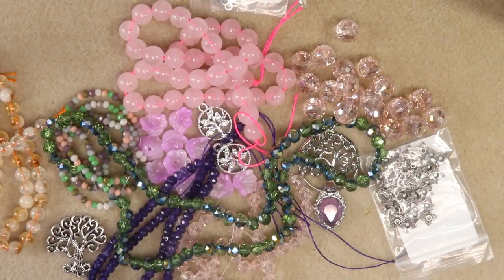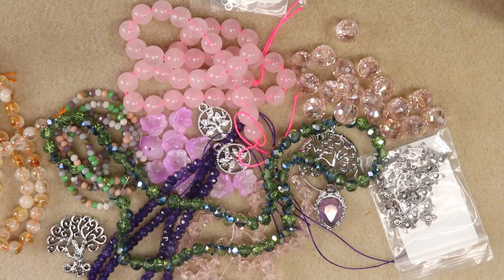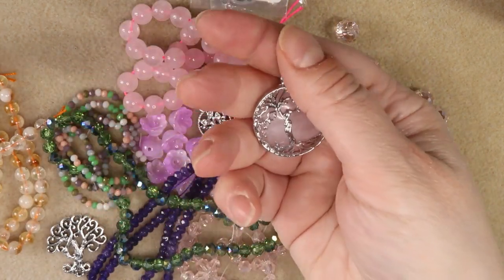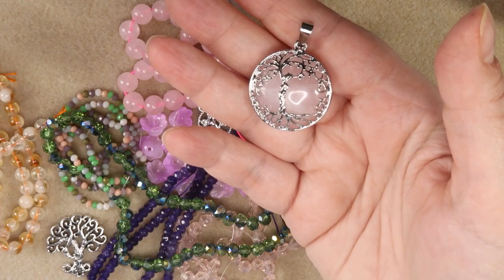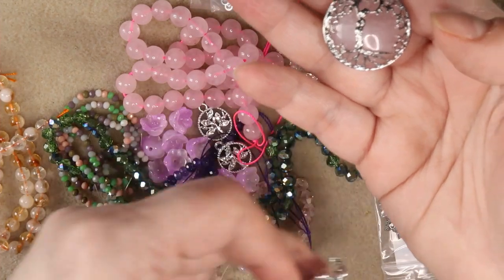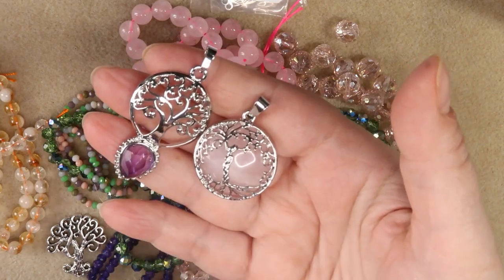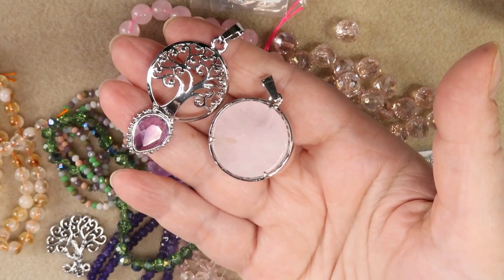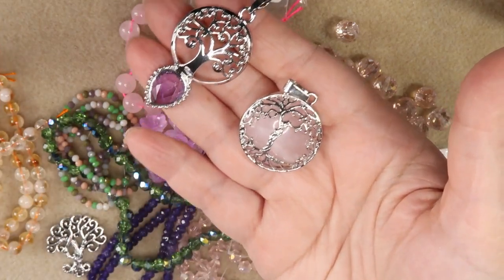Oh, here's another pretty one. Look out. Let me get this organized first. Wow, so there we go. Look at that. This is another pendant. 31 by 27 mil rose quartz Tree of Life pendant. Very pretty. Got 2 pendants in this month's box. Amethyst and rose quartz. Look at that. Wow.